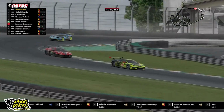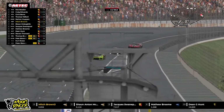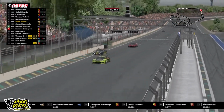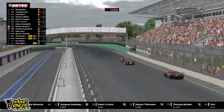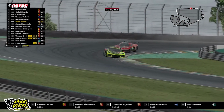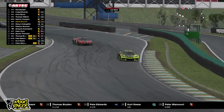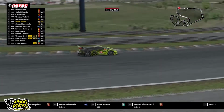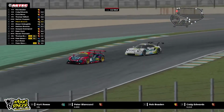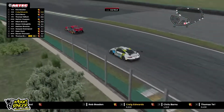No, and it looks like Jack made a move here, so this is a replay. Go back. Pulled out. Sorry, right. About that, Mitch. Oh, and he unfortunately misses his braking marker and runs a little bit wide. All right. Interesting stuff.